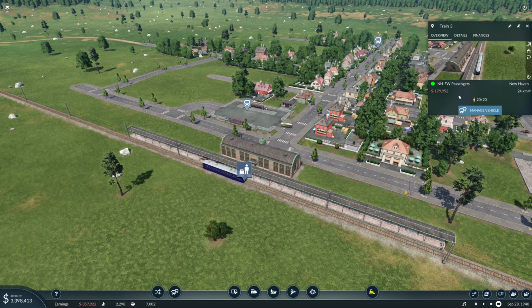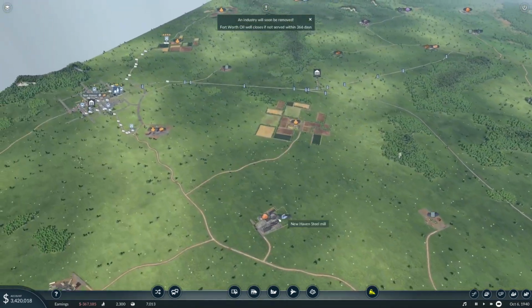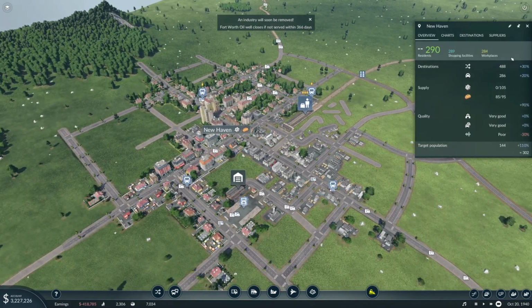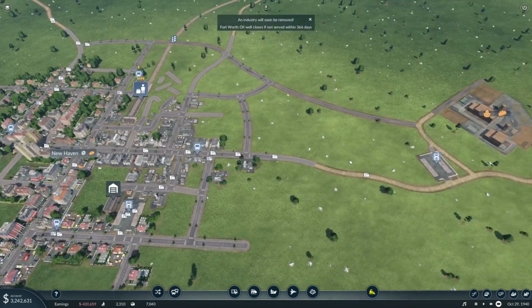Oh, a full load. That is awesome. Always love it when a vehicle picks up a full load. There we go. So now Fort Worth is also being connected to New Haven. New Haven should see some more growth, which in turn will make all of our other lines more profitable.